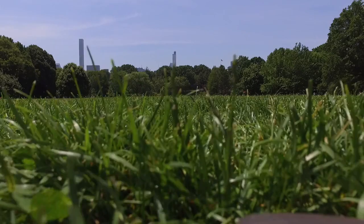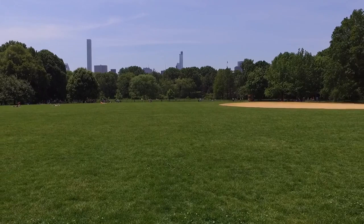Today, we're diving into the vibrant heart of New York City, the iconic Central Park. Get ready to join us on a virtual journey through this urban oasis as we uncover its rich history, breathtaking landscapes, and endless attractions.